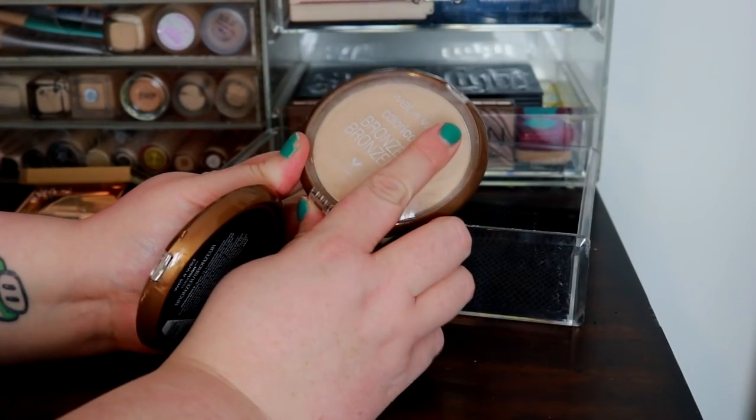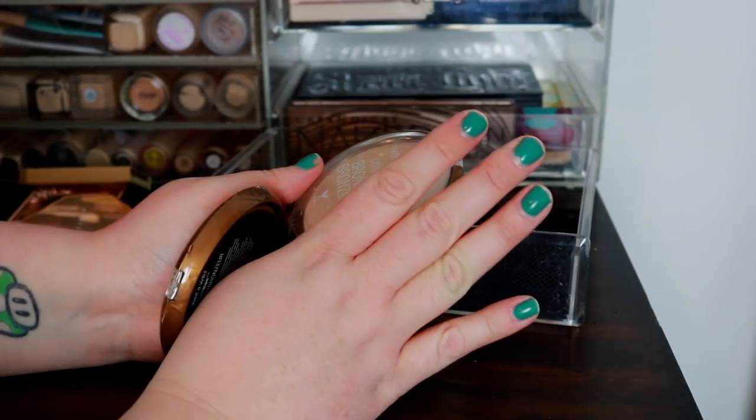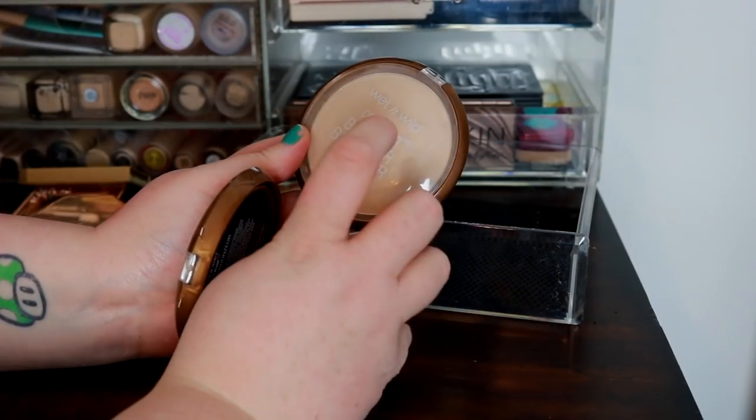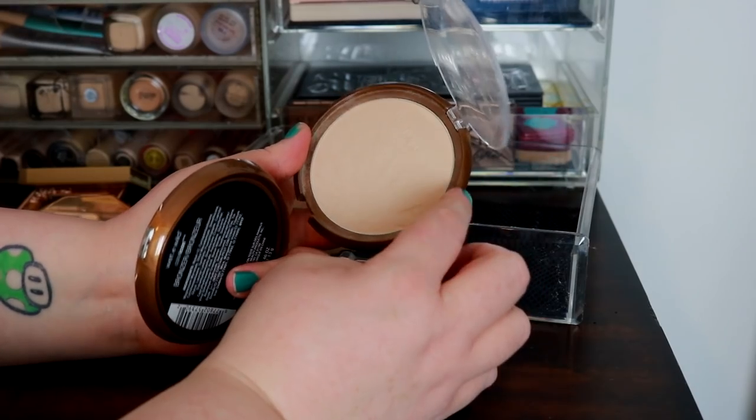She's this cute little girl from New Jersey that really, really likes to make herself orange. In any case... I kid. Anyway, she always raves about this, and I have to say that she's right, and I really do like this as a nice little setting powder.